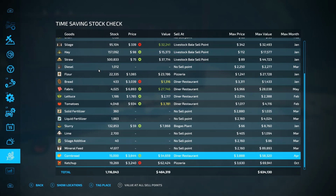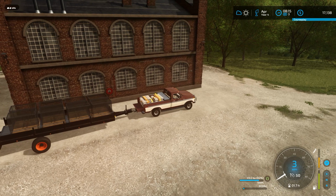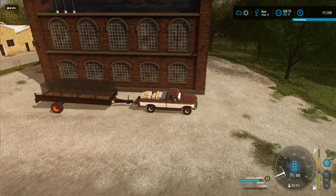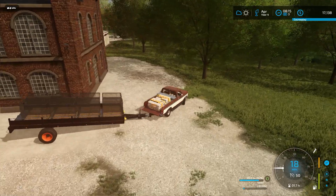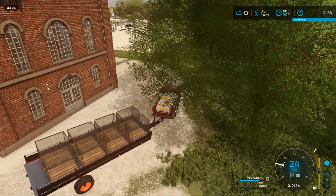The cornbread is still $200 below its top price, so I'm probably not going to go over and sell that right now. That's what I was going to do while I was in town. But we'll drive over and look at a couple of other things first.